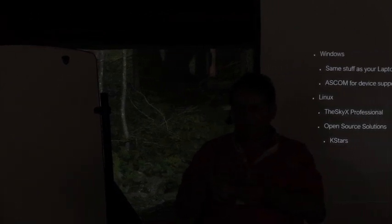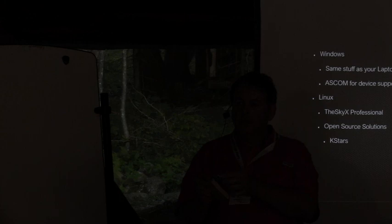It has a quad-core processor running at a gigahertz. You can get them now with 4 gigabytes of RAM, four USB slots. The newer ones have 2 USB 3 slots and 2 USB 2 slots. It runs Raspbian, which is a version of Linux.